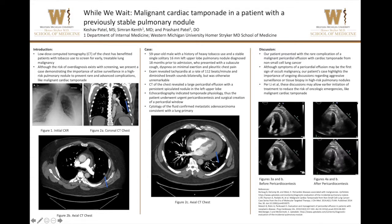In conclusion, the main takeaways of this poster presentation are that initial evaluation of pulmonary nodules should determine likelihood of malignancy using clinical and imaging features. If there is a low probability of malignancy, then perform serial CT scans. If there is an intermediate or high probability of malignancy, then perform aggressive surveillance with FDG PET or CT, and obtain a tissue biopsy.